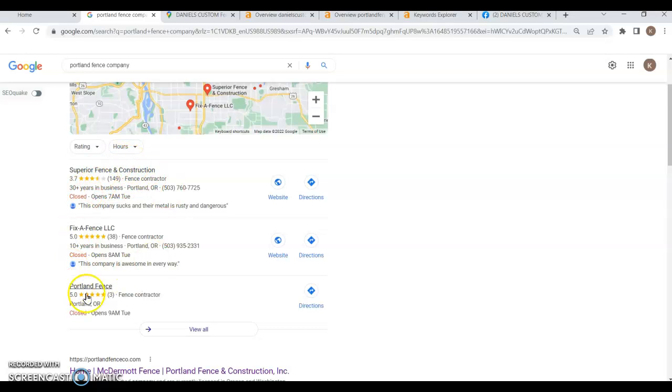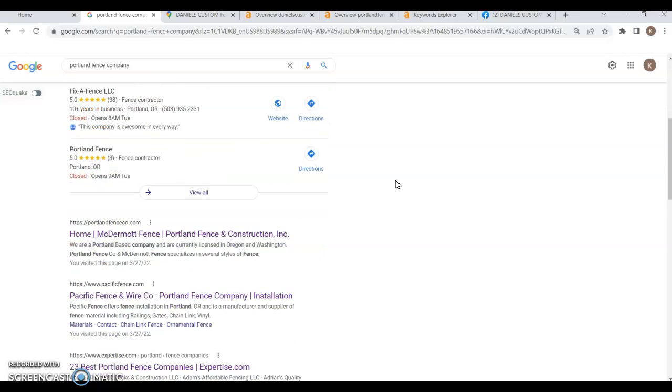Now, how do you get into more directories? Well, the easiest way is to actually just look at what these 3 companies here have for citations, get into those exact same directories, and then go out and find even more. There's hundreds of them out there. You just have to be able to find them.